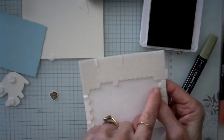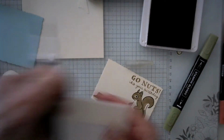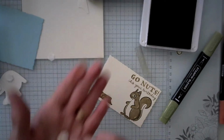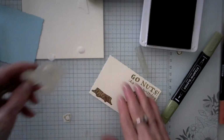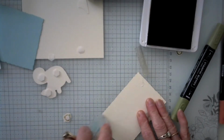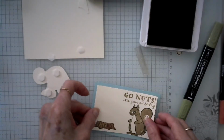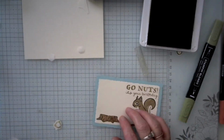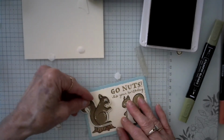So we've got the regular dimensionals, and then we've got mini dimensionals. And I like to use my Take Your Pick tool to get that out. I'm going to put that right, and look, it just fits right there on the acorn. Okay, so let's put him, in fact, what I'm going to do first is go ahead and put my adhesive on. This one's getting close to the end. I'm going to put it on my pool party. And then I'll put this on, and then I'm going to pop up this little piece here. Okay, so he's sitting right on there.